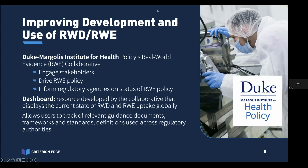So this dashboard displays the current state of real-world data and real-world evidence uptake globally. So it allows users to track relevant guidance documents, frameworks, and standards. You can explore the different definitions between some of the key terms that we've already discussed. So it's interactive, and we will actually pull up an example of this in a few minutes. So currently there are 13 countries that have real-world evidence and real-world data published documents, and this is highlighted on the next slide.